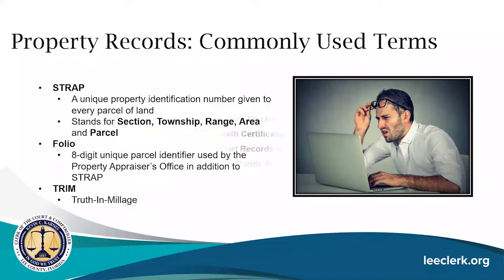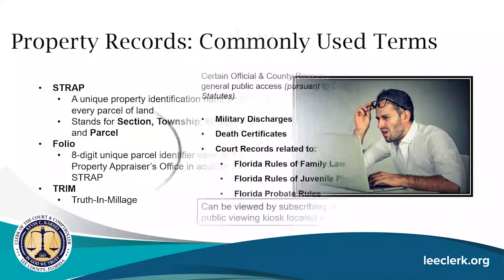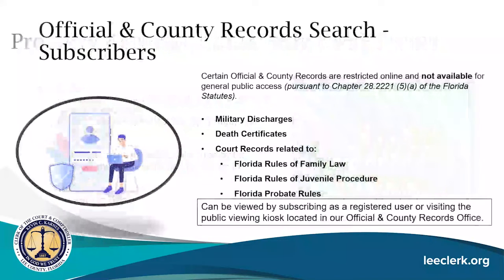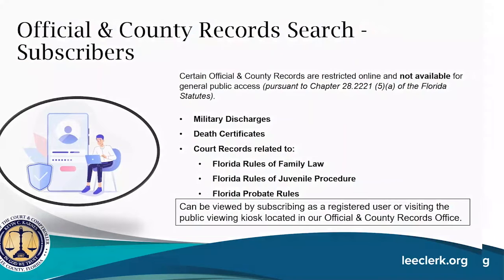The first one is STRAP. STRAP is a unique property identification number that is given to every single parcel of land, and it stands for section, township, range, area, and parcel. The term folio is an 8-digit unique parcel identifier that is also used by the property appraiser's office in addition to the STRAP number. And TRIM is another term that you may see. TRIM stands for truth in millage. The Lee County property appraiser is responsible for sending out a notice of proposed property taxes every year. This is known as the TRIM or truth in millage notice.